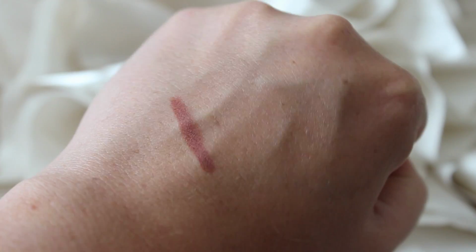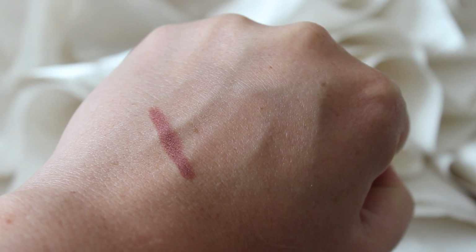Then I picked up the Jordana Easy Liner in Honey Dip. This was the only one I didn't have. It was out of stock for a long time. I couldn't find it. Finally have it, so glad I have that liner. And I also picked up the Milani Anti-Feathering Lip Liner, which is just a clear lip liner. I think this will be really good just for those lip products that I don't have a suitable lip liner for.